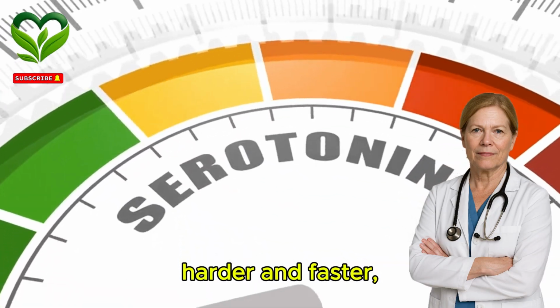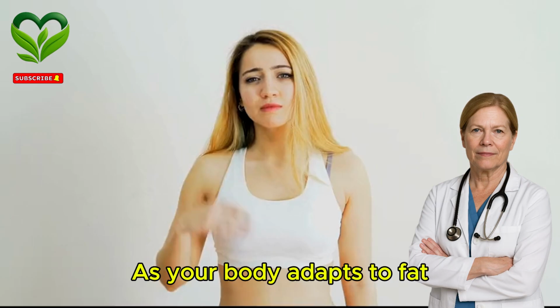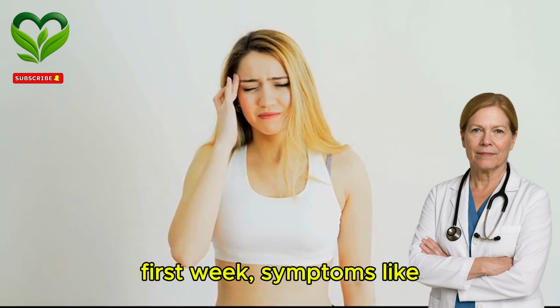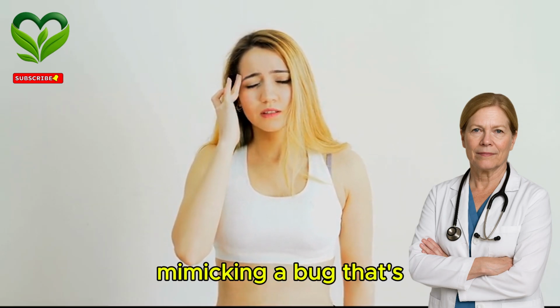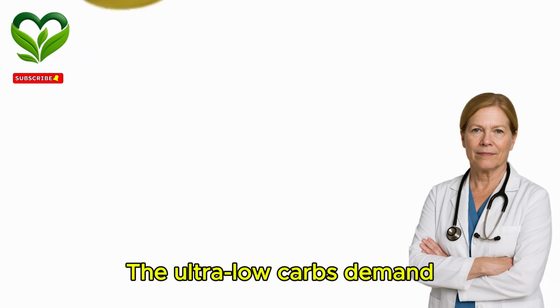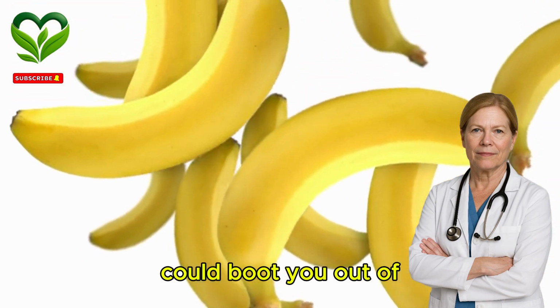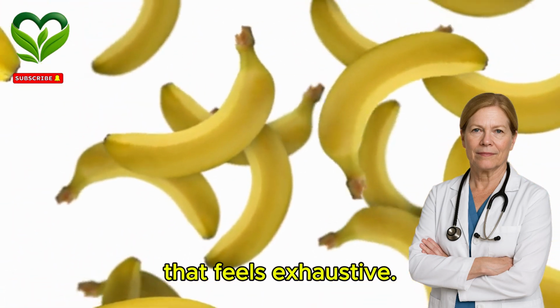Keto's hurdles hit harder and faster, often in the form of the infamous keto flu. As your body adapts to fat dominance, usually in the first week, symptoms like headaches, irritability, and fatigue can strike, mimicking a bug that's tough to shake. Why endure this? The ultra-low carbs demand vigilance. A single banana could boot you out of ketosis, requiring constant carb counting that feels exhaustive.